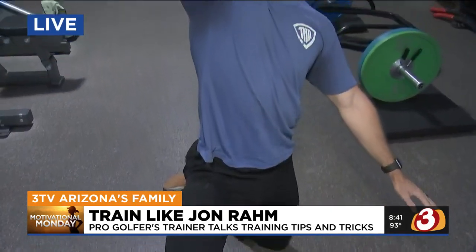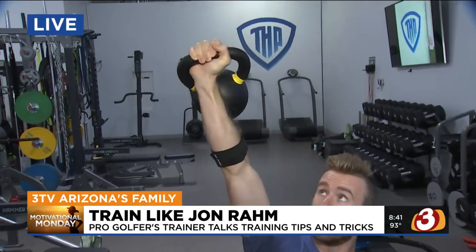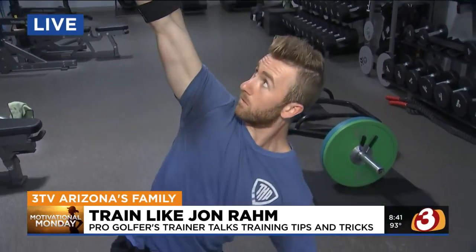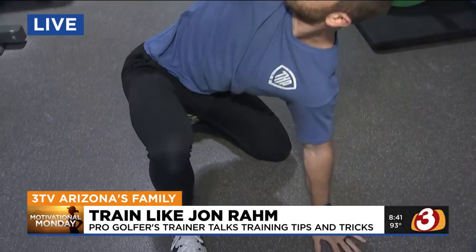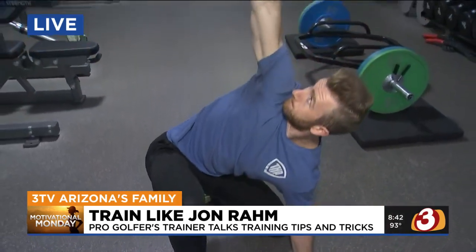We're also working the ability to rotate to the T-spine, which is optimal to be able to send it down the fairway. So when Jon comes in here, is this part of his routine? Oh yeah, he does this almost every tournament, before every tournament, and we do this probably a couple times a week in the facility, and it really helps him get that nice rotation to really stripe those fairways.